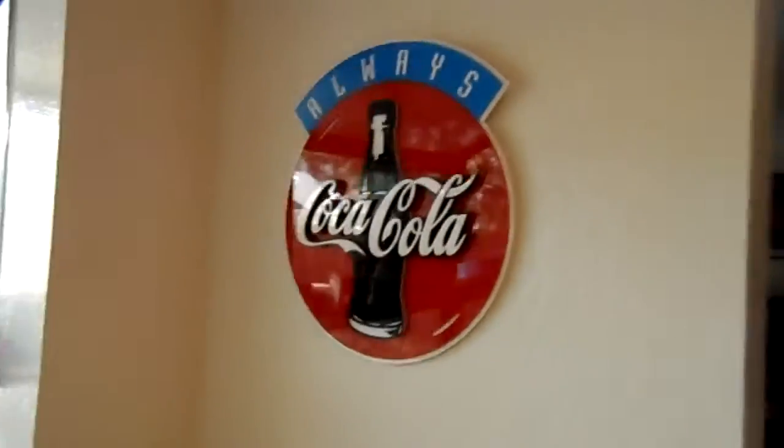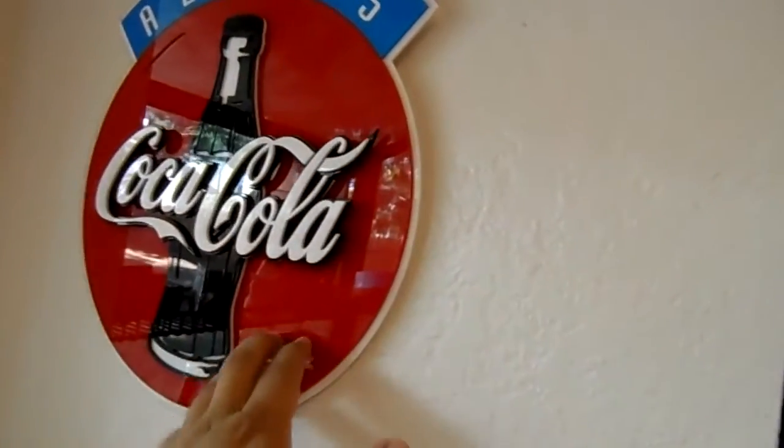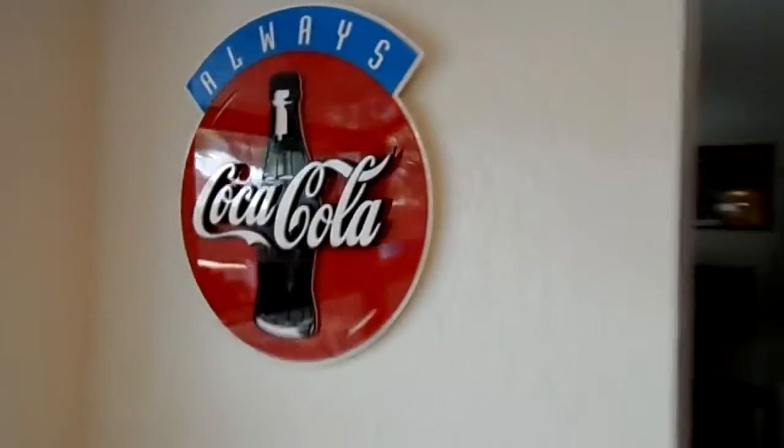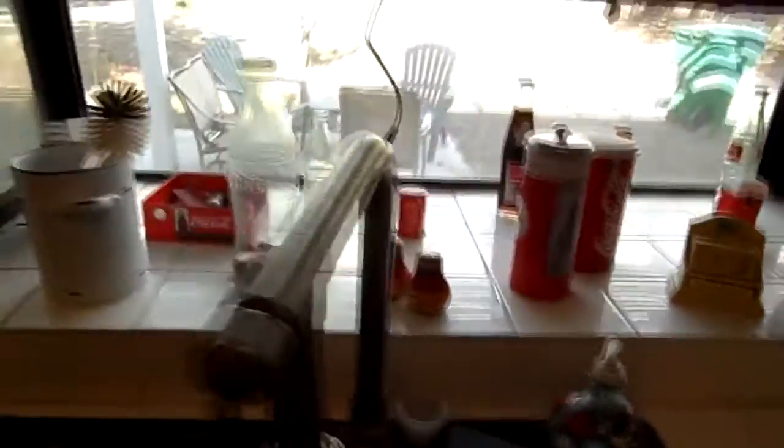Here we have another Coke sign. I got this on eBay. I can't remember how much, but it's pretty nice, well worth whatever I paid for it. Some other Coca-Cola items, nothing major, just kind of goes with the decorative feel. The fixtures right here, yeah, kind of corny, but whatever.